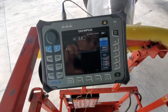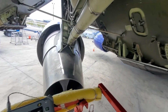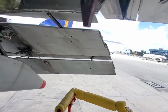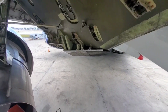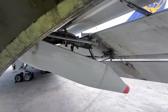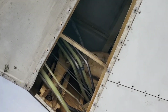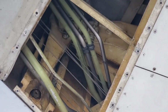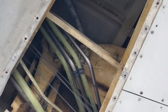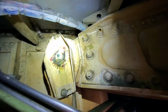So this side is good. All right, it's pretty neat. We're up here, top of this wing, like a 007 thing. We're going up in there and doing an inspection. That fitting right here. Make sure the airplane's safe. So we're doing an inspection at the end fitting here.